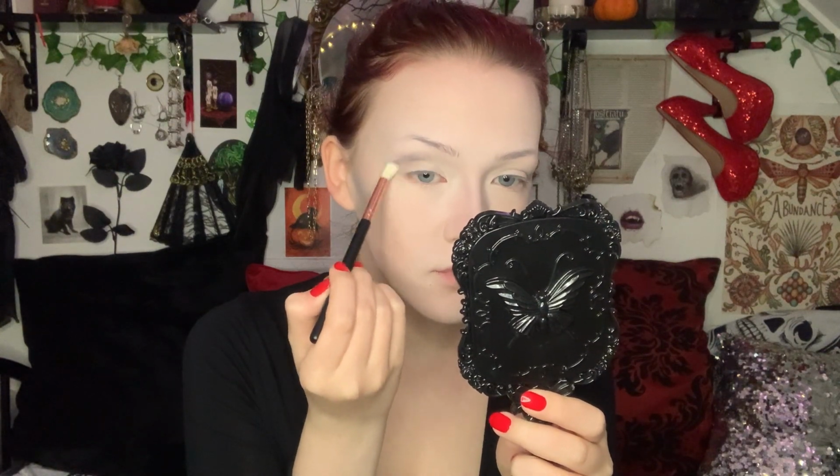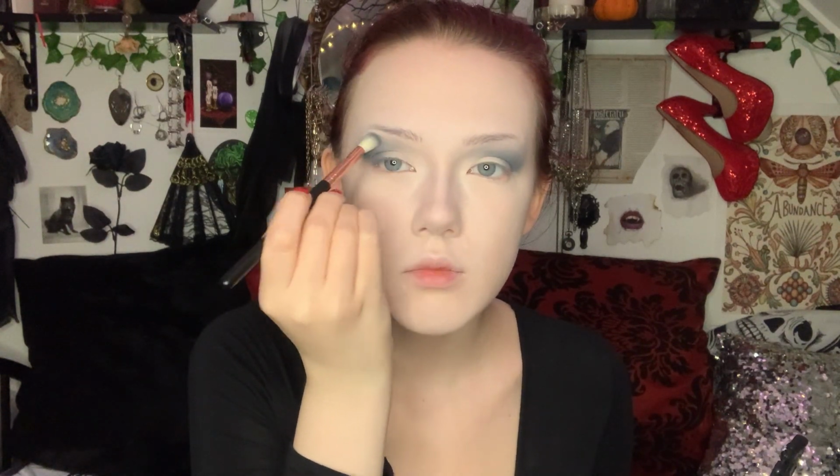Her nose contour is pretty straight up and down, so I'm going to use a bit of that grey again. I kind of want it up here. My instinct is to really blend out the edges of my eyeshadow, but hers are quite harsh. Okay, so I'm going to deepen up the outer corners with some black eyeshadow.